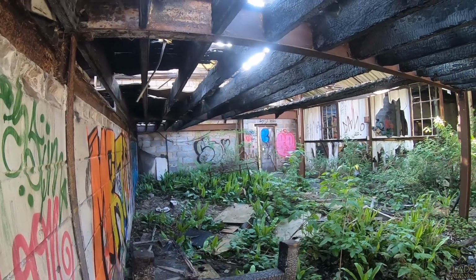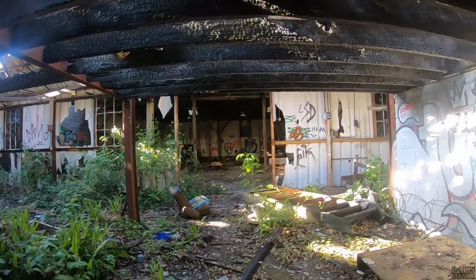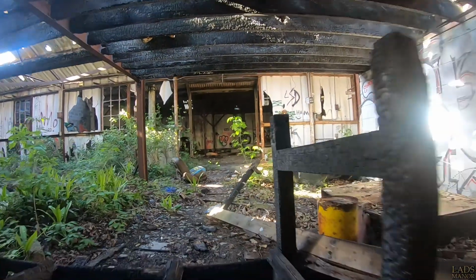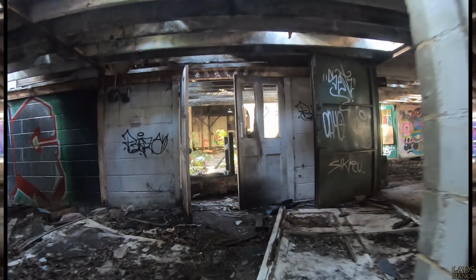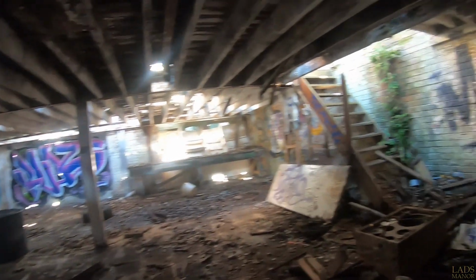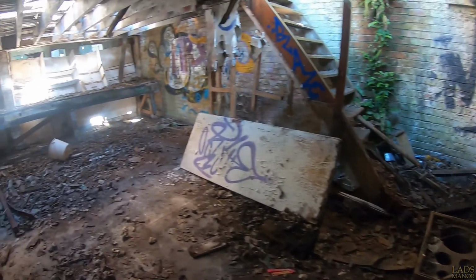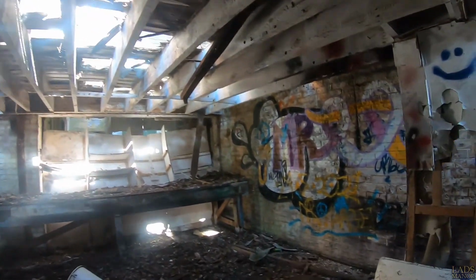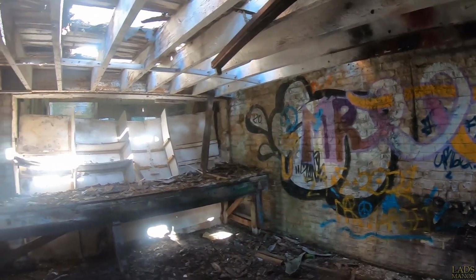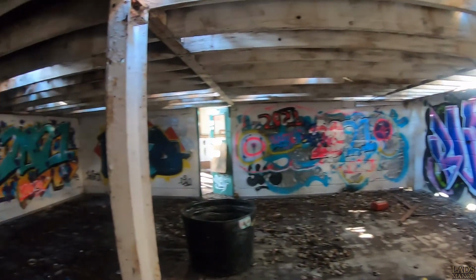As you can see here, all the roof beams have been completely charcoaled and burnt to a crisp. This is where the main section of the fire would have been, in this part of the factory. As you can see here, guys, any of the wood that's not been burnt to a crisp has been completely rotten out. It would appear that all this warehouse is used for now is just by street artists coming in to practice their work.